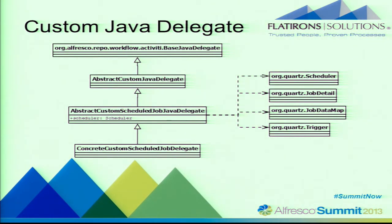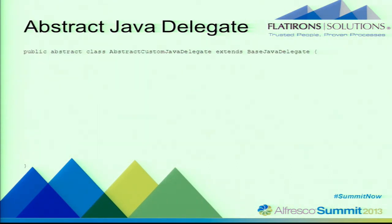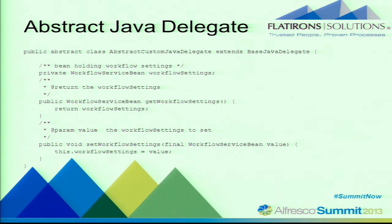There's no real synchronized behavior here, so you've got to store that information away and have it available. And then the trigger is the way that we queue up those jobs into the database or into whatever job store we are going to use. So our abstract Java delegate just extends the base Java delegate, and we provide one piece of information, and that's our custom workflow settings. So pretty typical, we have setter and getter, and those values are being injected.